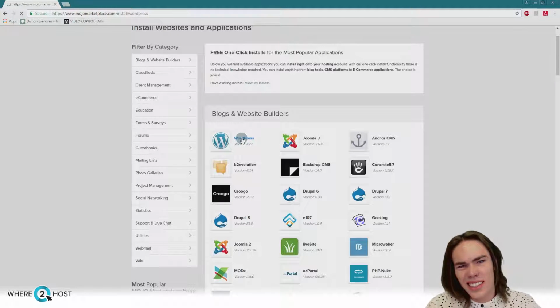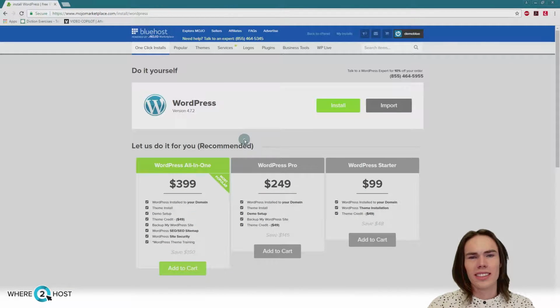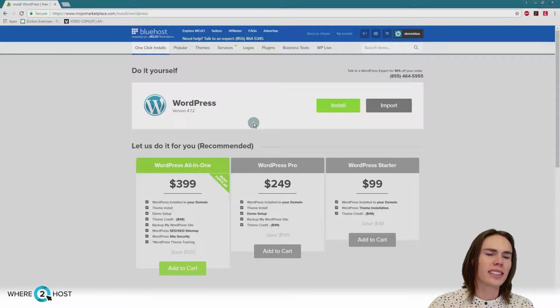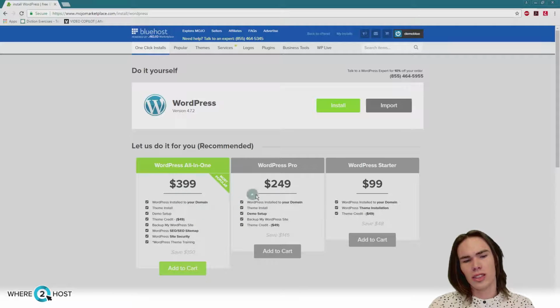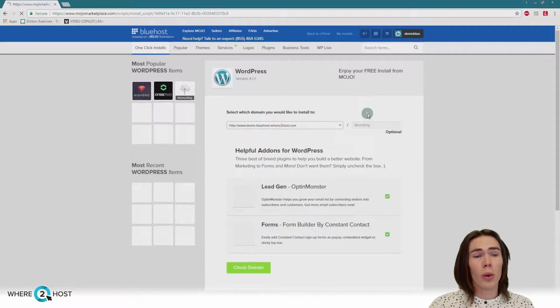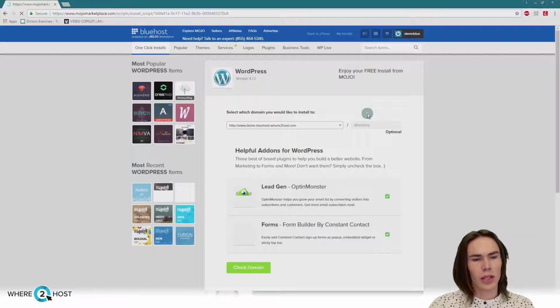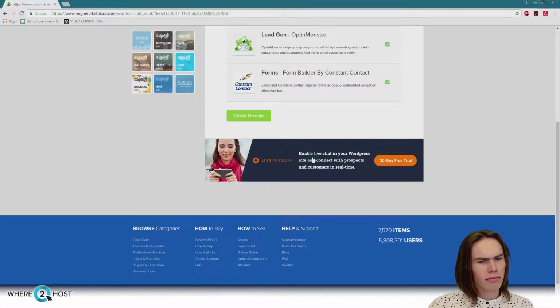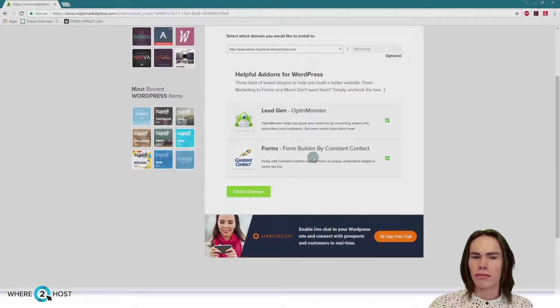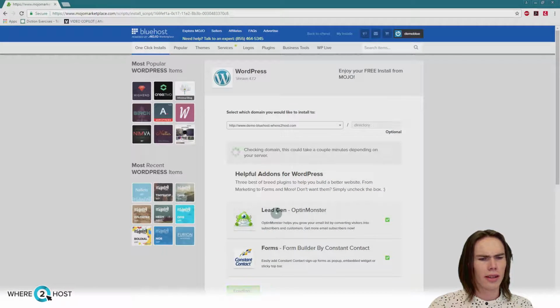WordPress is just that constant, all reliable. This is more Mojo Marketplace, they install everything for you, but we don't need that, so we're just going to go plain simple install. We could also import if we had it saved somewhere, but we don't. We can choose the domain to which we want to install it. We've got our lead generation opt-in monster and our form builder. We don't need to give any more information by the looks of it, so let's check the domain.